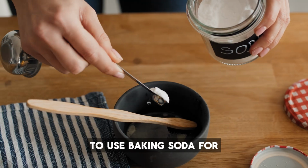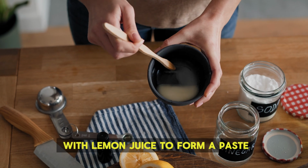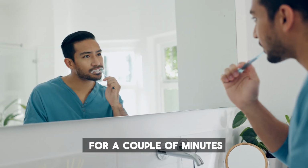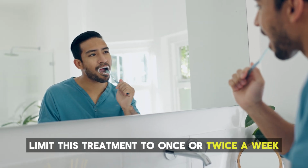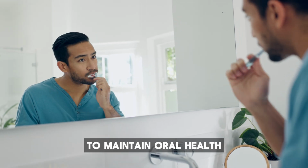To use baking soda for teeth whitening, mix a small amount with lemon juice to form a paste. Apply this paste to your toothbrush and gently brush your teeth for a couple of minutes. Limit this treatment to once or twice a week and follow up with regular toothpaste to maintain oral health.